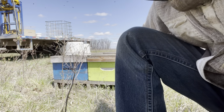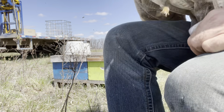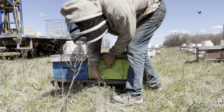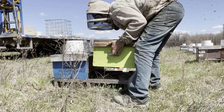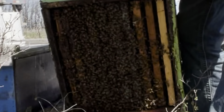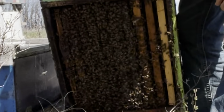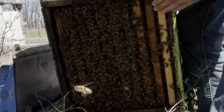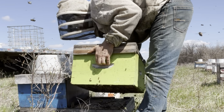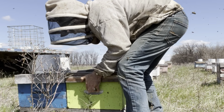So this one here identified as a box of bees. Wow, 8 frames of bees. I'll call that 9 frames of bees. Close enough. These girls have a lot of girth.